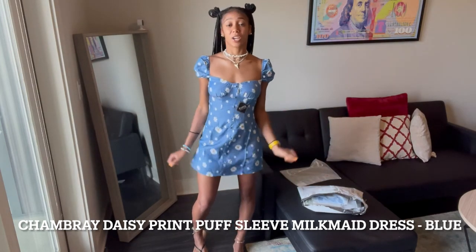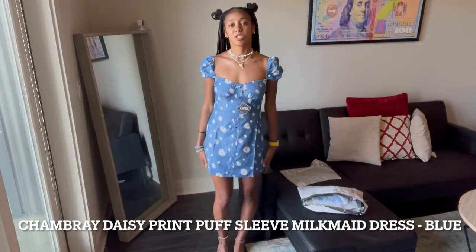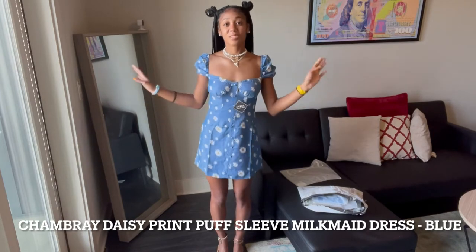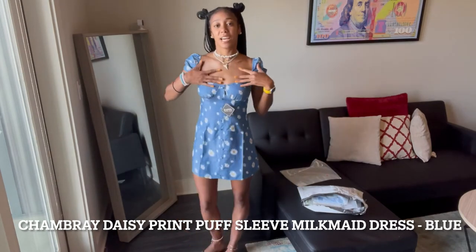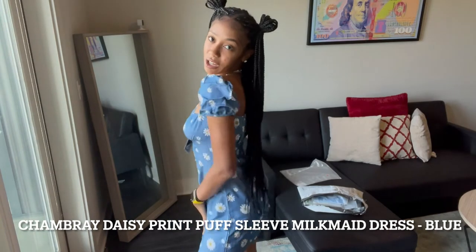I've always wanted a cute floral dress to wear during the summertime, during the springtime, because all of my dresses are always like tight like that. I've never had a flowy, really cute floral dress. So this is already one of my favorites. And I love how it has space up here for you to wear your jewelry and your necklaces. And it's a really cute color. I love me some blue.